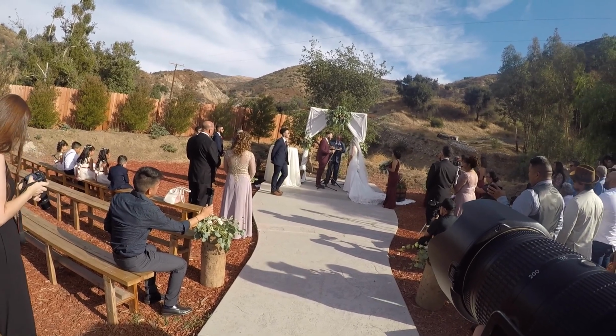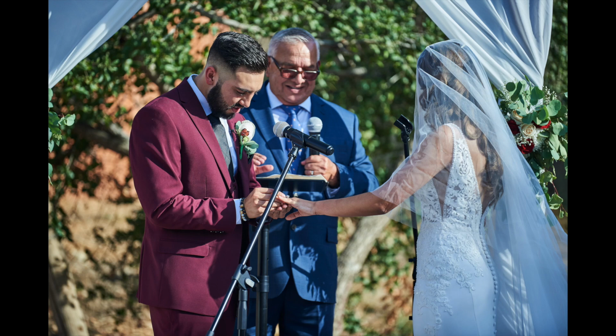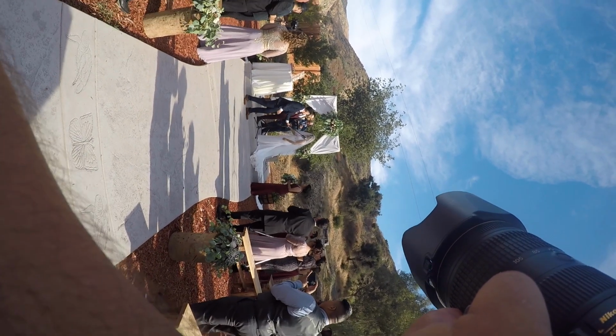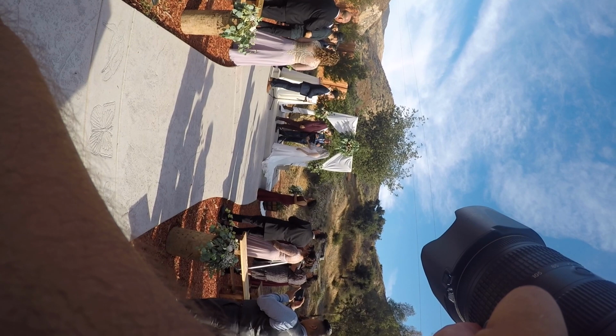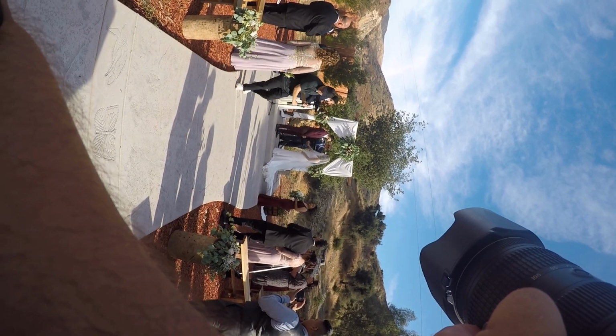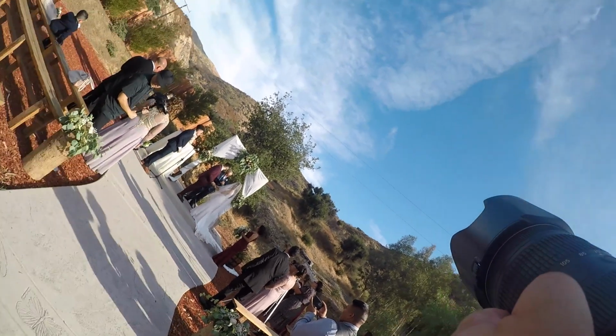So here they are in front of them, and I will get some more shots. Bam, got that, putting the ring on. I always want to get that shot. I like that shot. So the ceremony's coming to an end, and you know it, you sense it, you hear it. Even if you don't speak the language, you can still sense it. And so they're about to kiss.